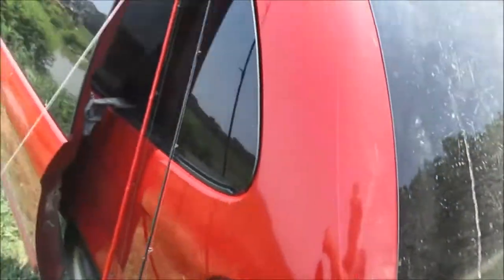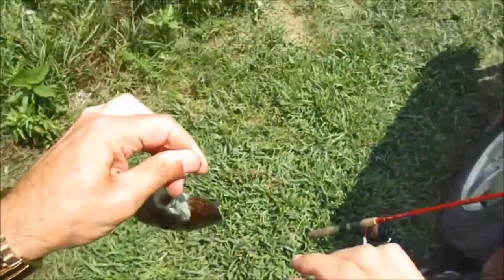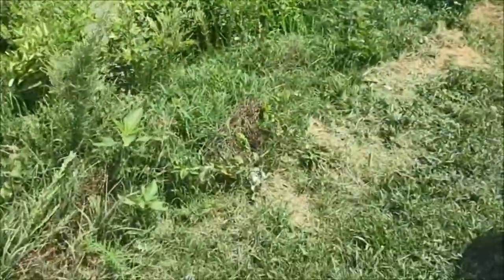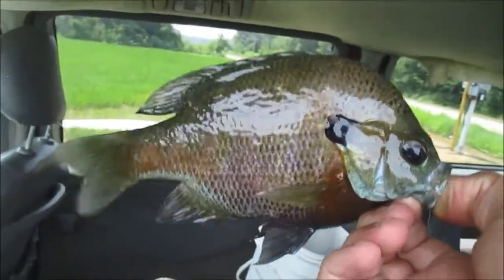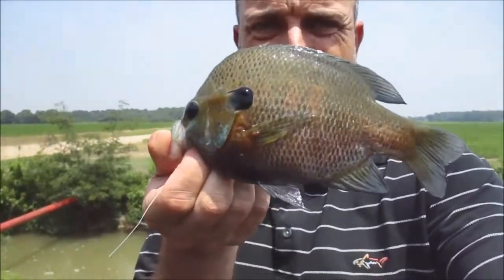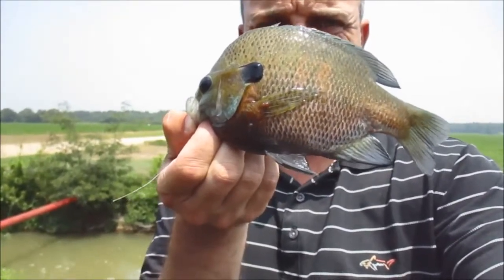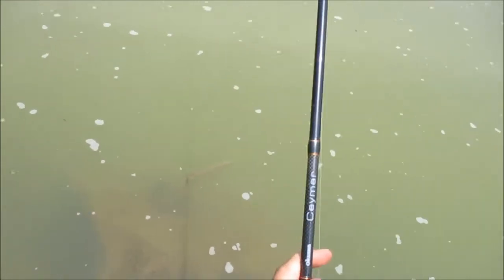Yeah, they don't look like any way, and heck, I'm gonna get that back. Nice male channel cat or bluegill though. Real nice. Heck yeah. Not bad. I'll take him. There we go.